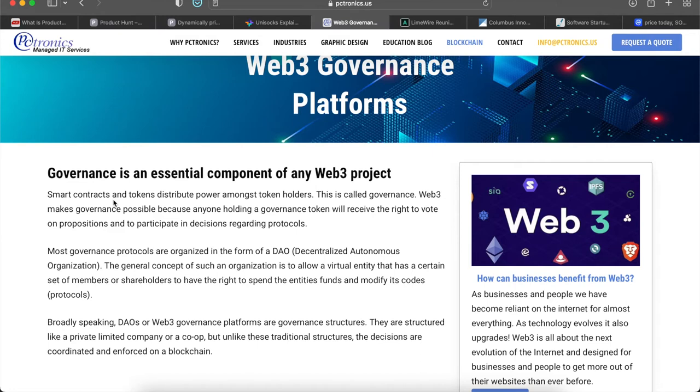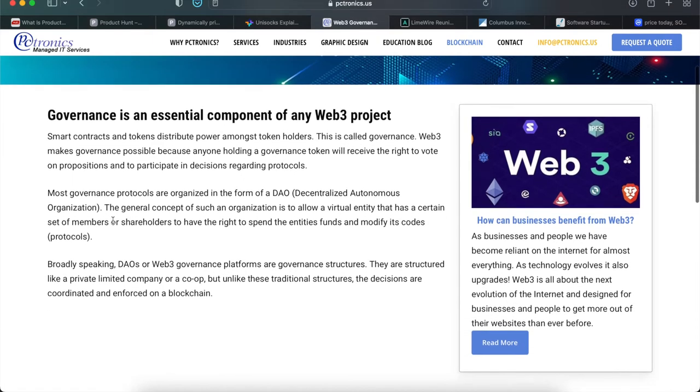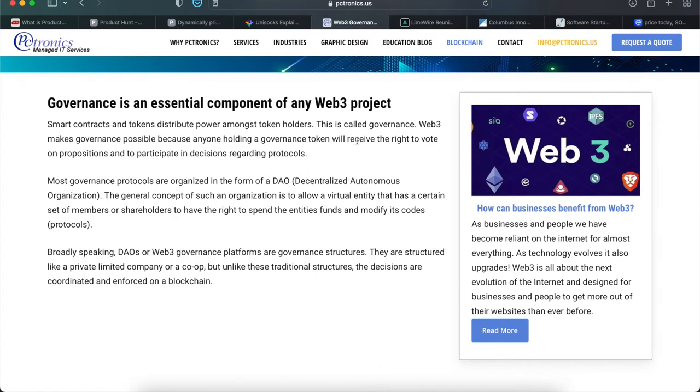The reason I want to share with you guys what it is is because you may come across a time where you are a part of it and you have to add some governance to your own organization. Smart contracts and tokens distribute power amongst token holders, the keyword being power. This is what is called governance. Web3 makes governance possible because anyone holding a governance token will receive the right to vote on propositions and to participate in decisions regarding protocols.